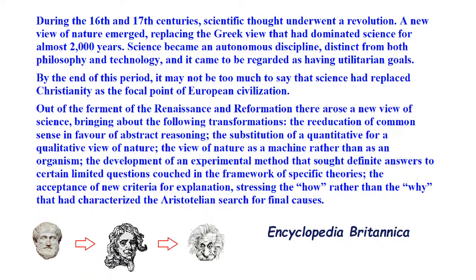Well, yeah, I think they lost common sense and they just went into abstract reasoning, especially when they got into the 20th century and started doing quantum mechanics and general relativity. It was abstract reasoning, but they forget to say that it's irrational abstract reasoning. The substitution of a quantitative for a qualitative view of nature. Exactly. They replaced explanations with descriptions, with mathematical descriptions. The view of nature as a machine rather than as an organism.